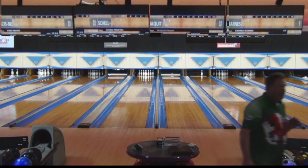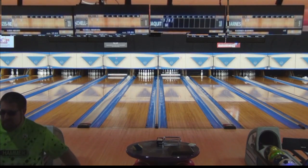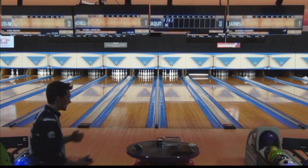It's a format that was used in Berks County for a couple of tournaments known as the Great and Greatest Tournament. So we're going to try to give that format a try.